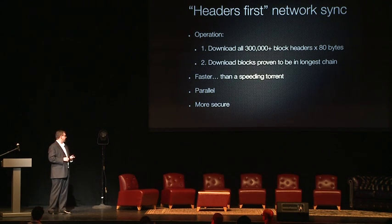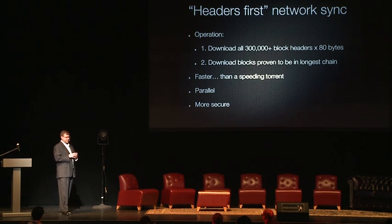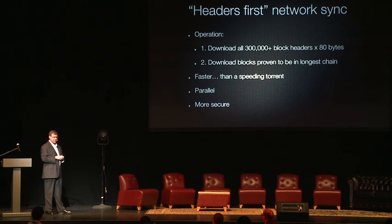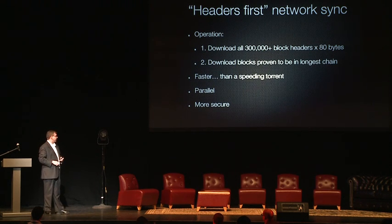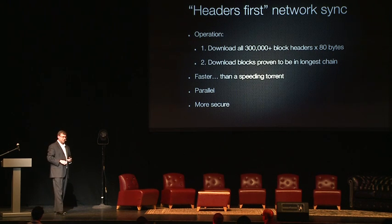But finally, and more importantly, the headers first sync is more secure than the current Bitcoin block sync, because that headers first enables you to prove the proof of work all the way to the longest chain, rather than just trusting each peer as to which chain is the longest, and then finding out, oh, that peer was lying to me, I have to go back and search for another block source. So this is a major, major improvement. That's our signature improvement in 0.10.